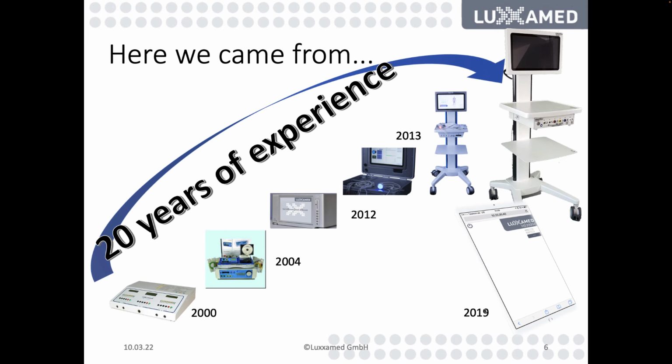In 2019, or let's say in 2017 to 2019, we developed a totally new version of that device. We changed the software totally, we changed all the hardware parameters for the separation of each microcurrent channel, and we added an Apple iPad to administer the microcurrent therapy. This was a kind of revolution, because we also changed the LED light therapy here. And with the Apple iPad, we are much more flexible.